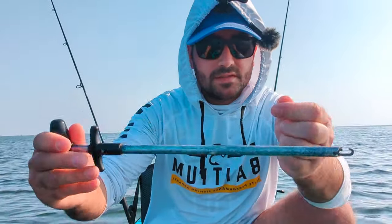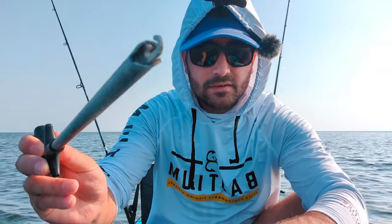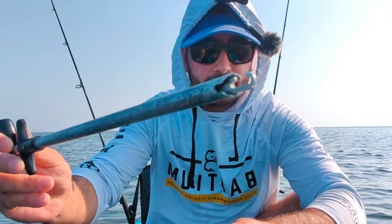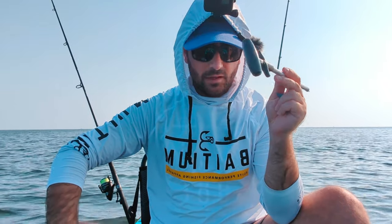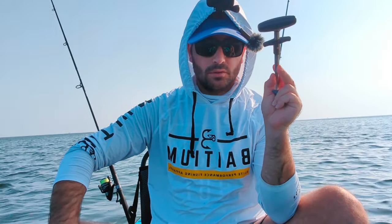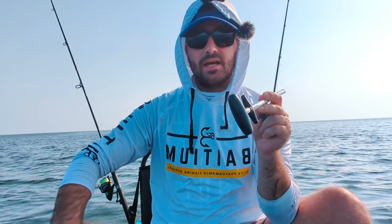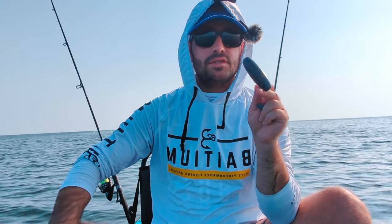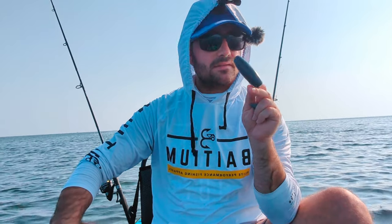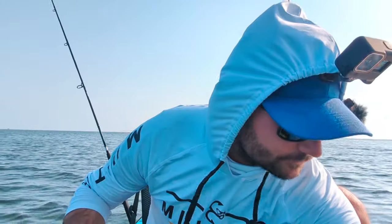Very important, guys. This is a dehooker, as you can see that tip. That's amazing for just dehooking fish. The other time when I was here, I forgot to bring it, and I was so sad, honestly, because it works so good. It just gives you an extra edge to dehook that drum or speckled trout or fish that you catch as safely as possible. So I'm glad I brought this with me today. Just put this right there.